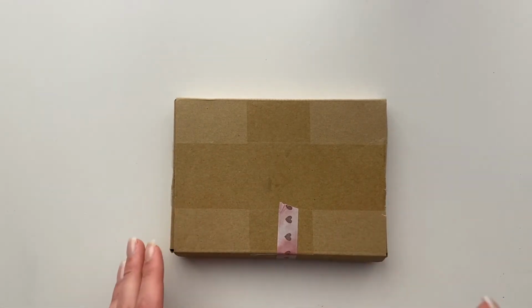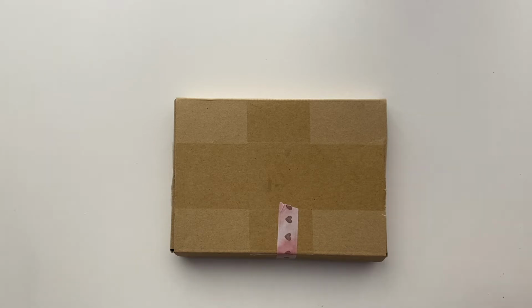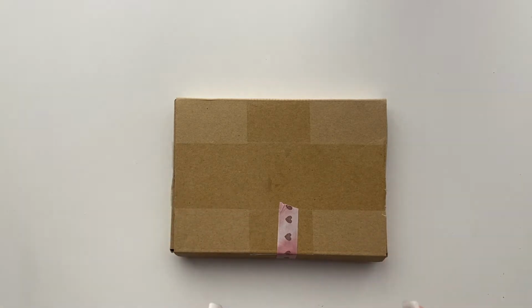I've actually already opened the box just to check if everything arrived safely, if something was missing. And obviously, on some of the cards there was my name with the barcode and stuff, so I removed that as well just for privacy reasons.